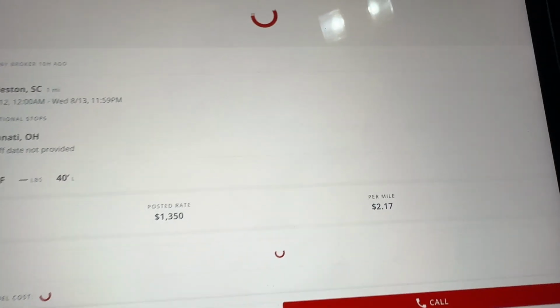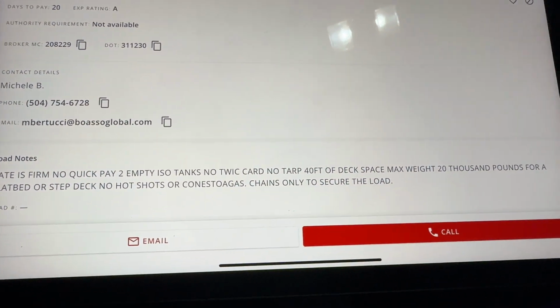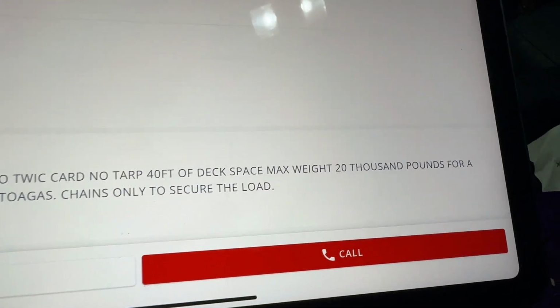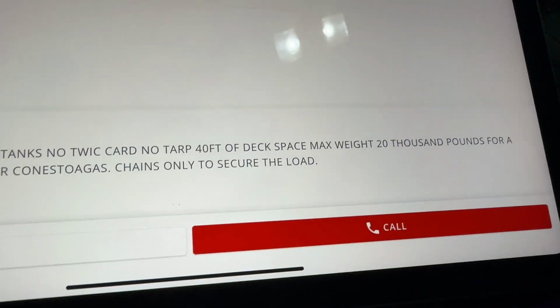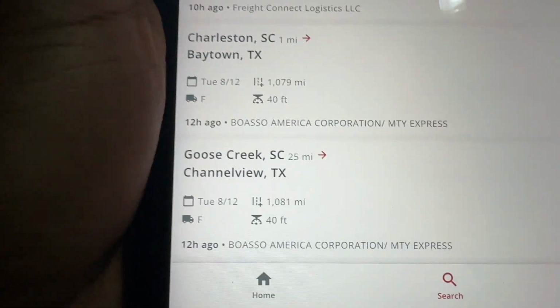So it shows 40 feet, it's paying pretty decent. I mean, 217, of course, I would try to negotiate up, but it's a lot of weight. So same thing. This one is 20,000 pounds. And it's 2 tanks as well. Seems like the other load would be Mac. But again, not a lot of loads. 40 feet, and it's pretty much the same company.